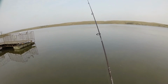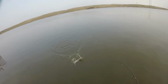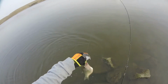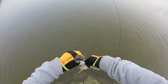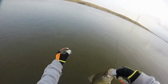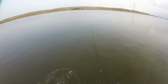Come on, baby. I know you're there. There you are, right there. Yep. Look at that. Back in the same spot, right where I just got a bite. And you are beautiful. It's like reading the same book you read once before. Look at that. Beast. Right back in the same spot. She came and got her again.